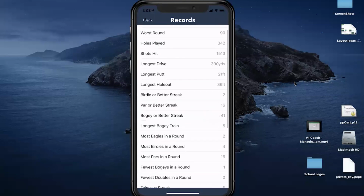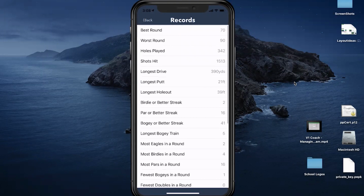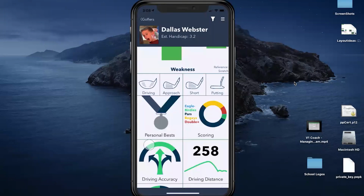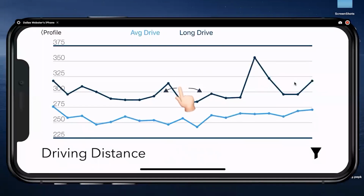Again, changing the filters will change what rounds get counted in here, but you can look at some interesting stats and see how your golf game is progressing. We have driving distance stats in here, right? So we have quite a bit of stats. As deep as you want to go, the information is here. On the front end, we're trying to make it simple for you, but we can show how your average drive is progressing or your long drive.